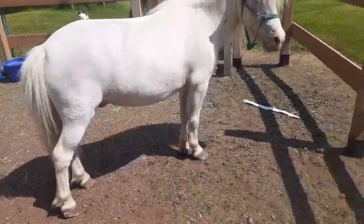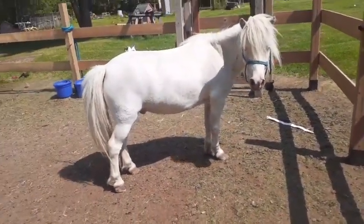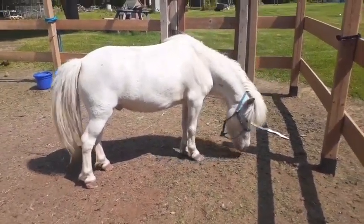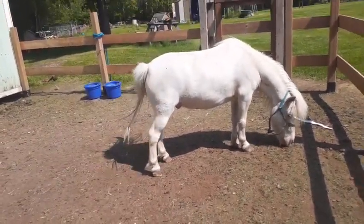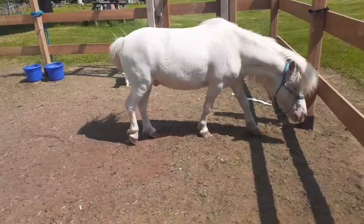But if he'll even let me right now, you run your hand... He's like, get away from me, Mom. But if you run your hand down his side, you can tell he has ribs. So he's not chubby. He's just Shadowfax. He's in excellent shape.